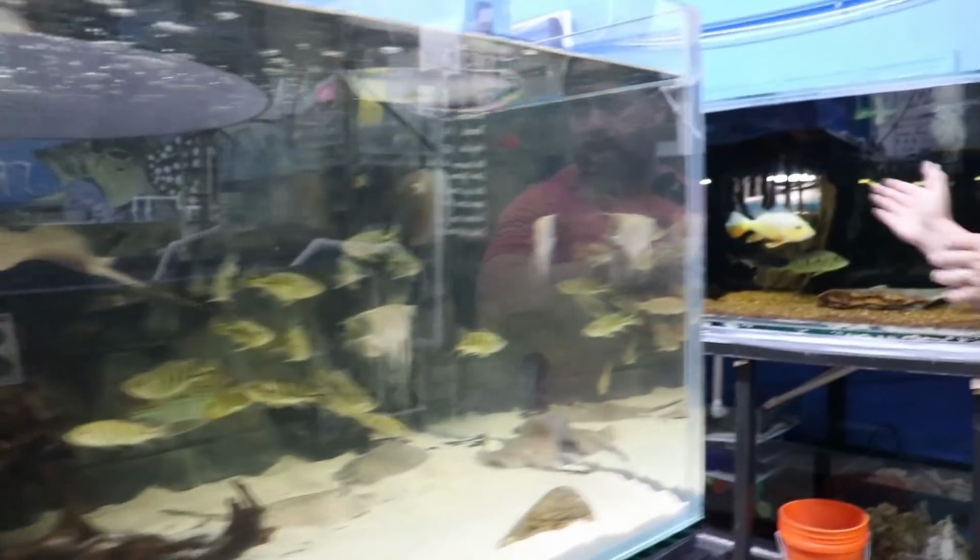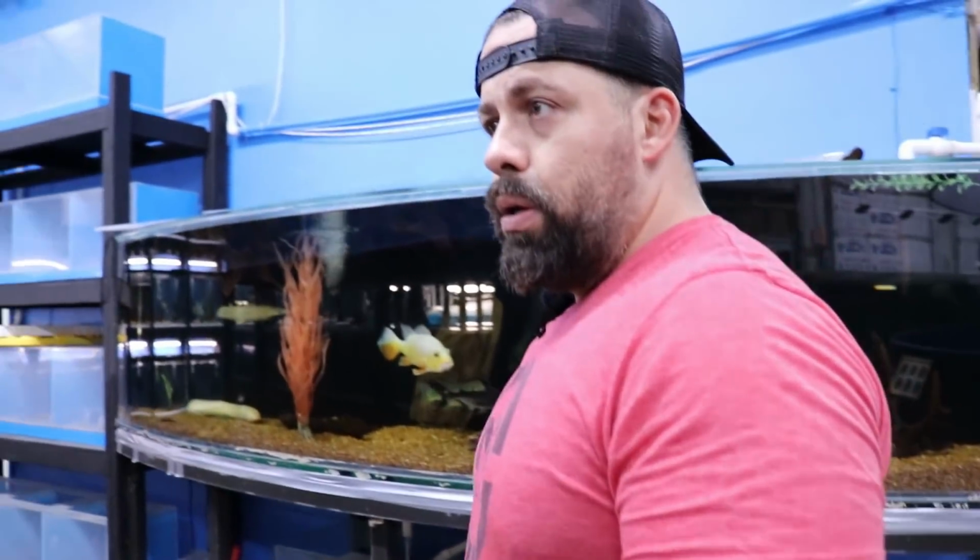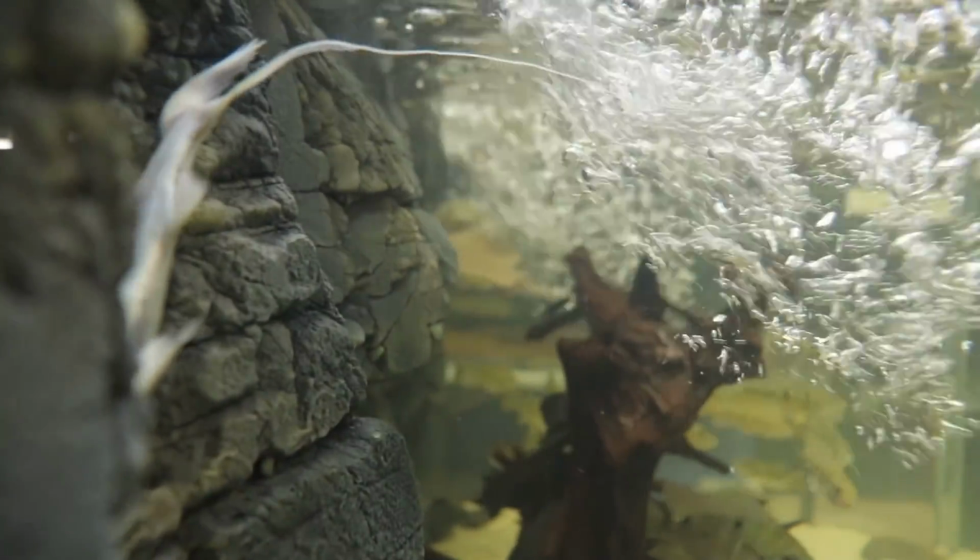Let's go this way. I want to go this way. I'm not selling him. You want to show him? I don't like to show what I'm not selling. Because then... He's pretty cool, though. You can see it or no? I can see his butt.